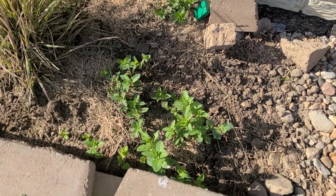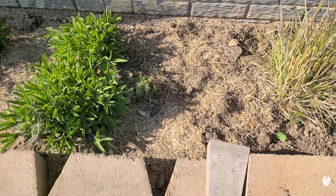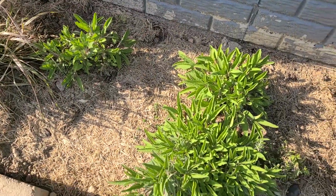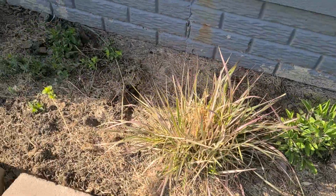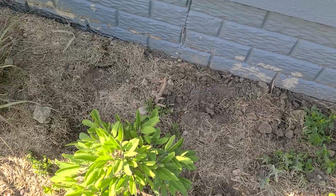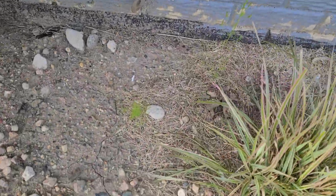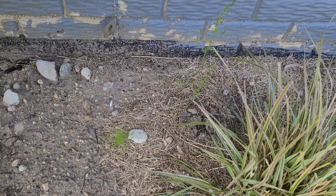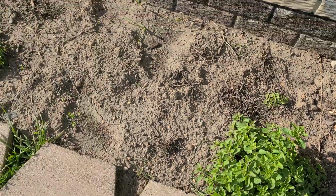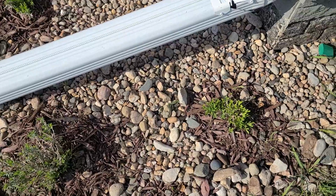Peppermint has been spreading. I just cleaned it up some today. Likes to spread everywhere. We have got some sage. Sage is looking really good. More peppermint, a little bit of lavender, sage, and we've got some asparagus coming up from last year. Some oregano, more oregano, a little bit of sage.